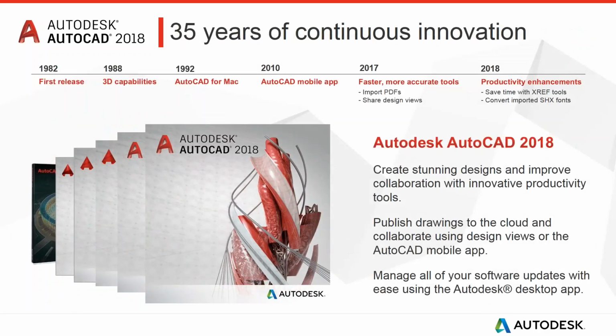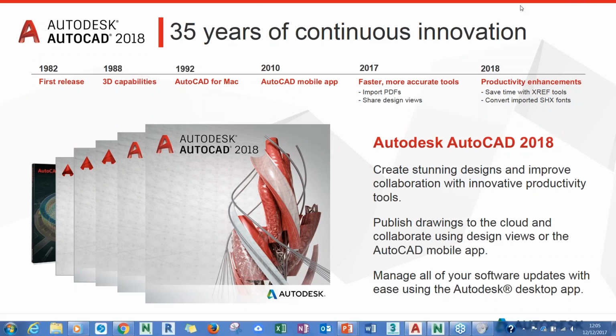So looking at AutoCAD, we all know it's been around for a while. You can see there 1982, and it's really grown in terms of its capabilities and its functions, and seeing it now and all the tools that it has, it really is good to see. And as I said, being able to plug that into a BIM process is extremely critical. So we can see a big thing added in 2017 was the importing of PDFs, but also being able to share design views. So now within 2018, we're able to save time with our BIM workflows. You can also use XREF tools, and you can also convert imported SHX fonts as well, which was a big change.